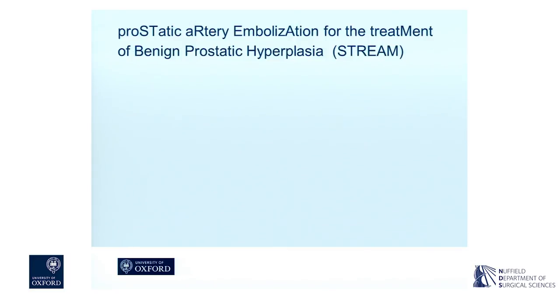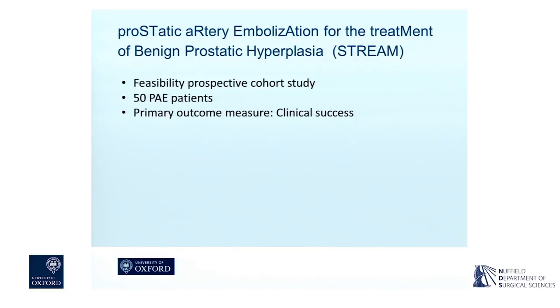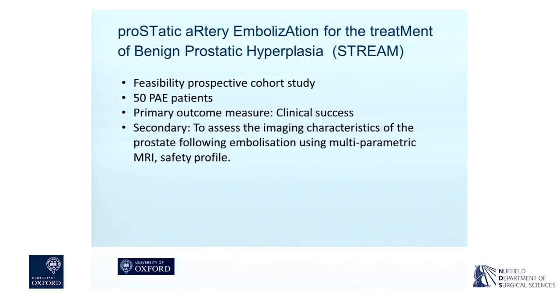We're also running our own prospective cohort feasibility study known as STREAM. This is a study that aims to recruit 50 patients to undergo PAE. Our primary outcome measure is clinical success as defined by the IPSS scores. But we're also interested in the imaging characteristics of this technique, and this is an area that not many authors have really concentrated on.